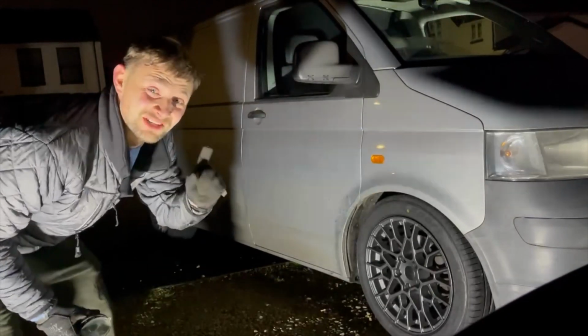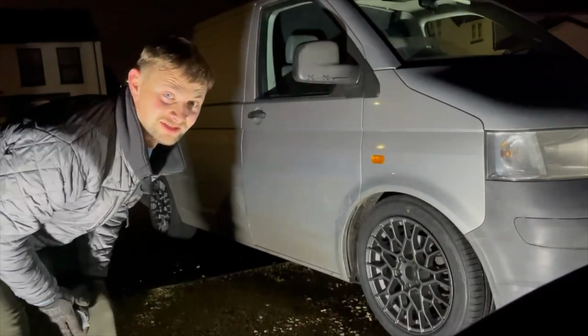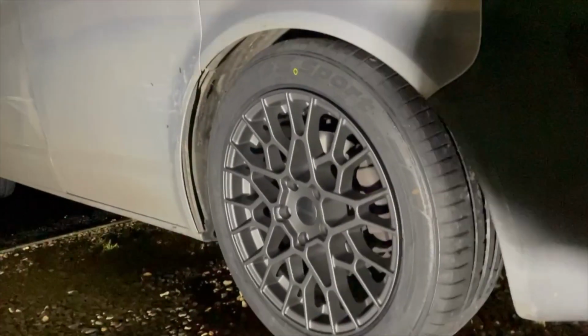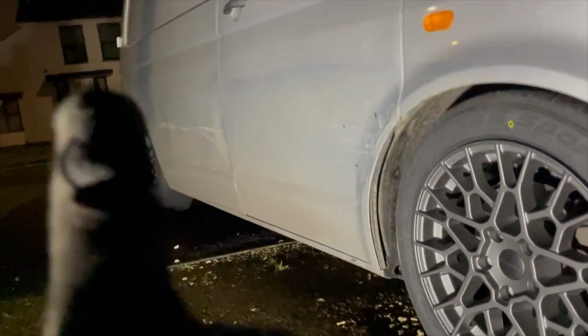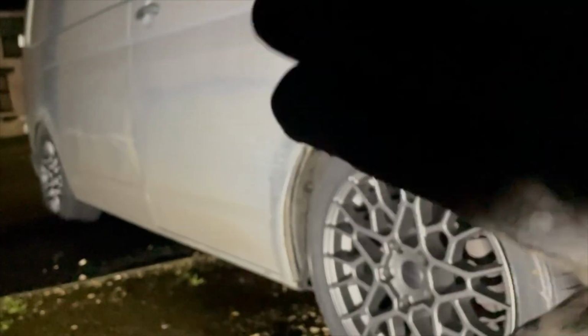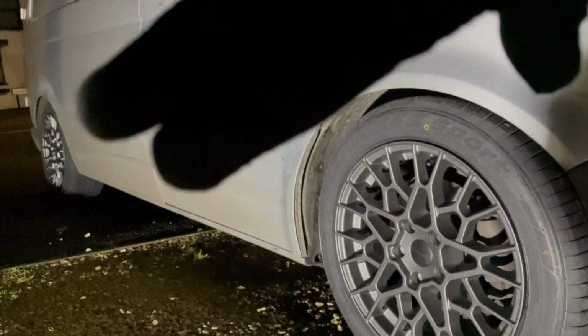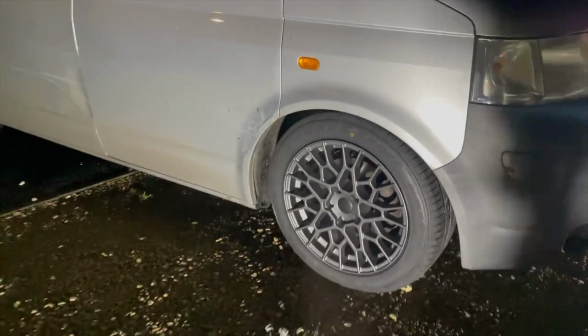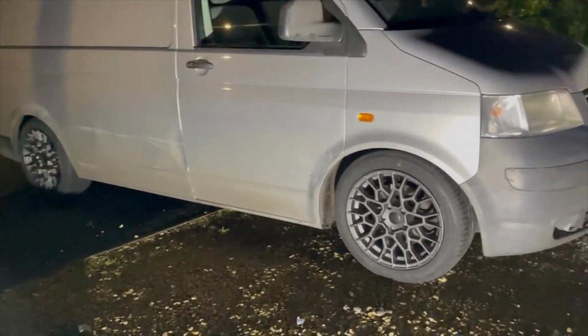These, and I don't think it even comes through on camera how good these look in person. These are sick. I mean, the van is filthy, and they just look good. And don't worry about that scratch, that'll be gone too. So this one too. Just ignore the damage and look at the wheels. They look so good. I'm so happy with them.